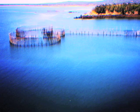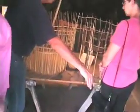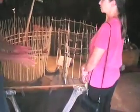Now here we have the fence, right? And you always see those on the weirs. It almost comes close to the shore. Some places it comes just about onto the rocks of the shore. Let's say the fish are swimming, they're in their current, and they see the fence, and then they turn. They go into the open door of the weir.